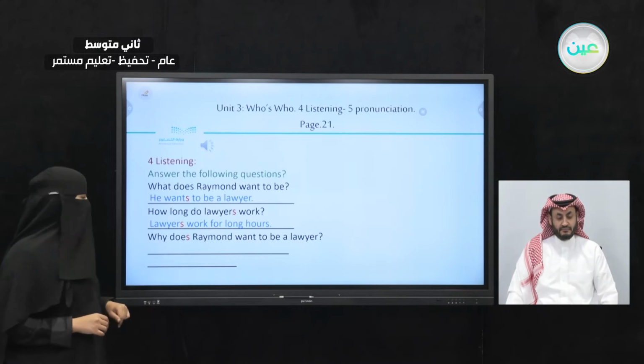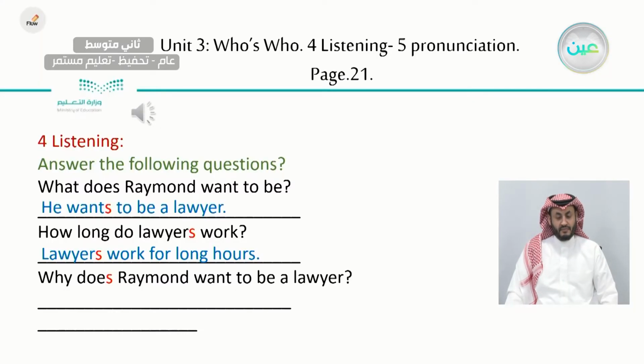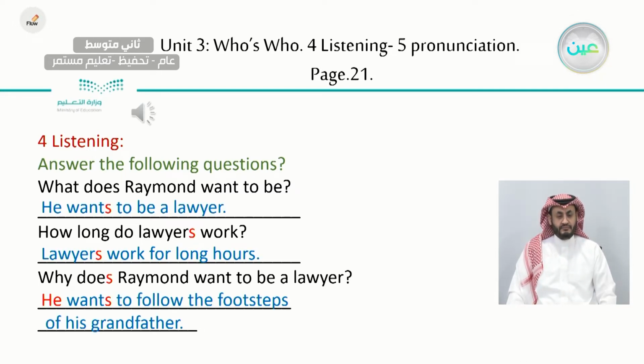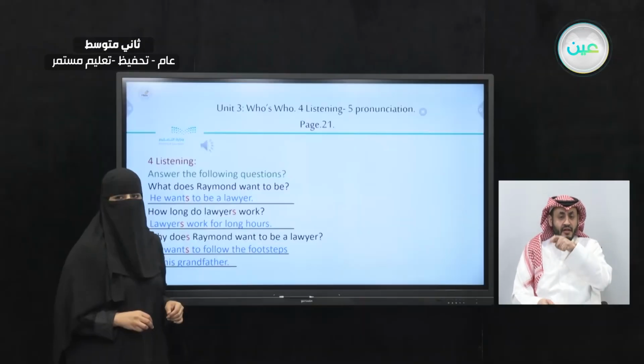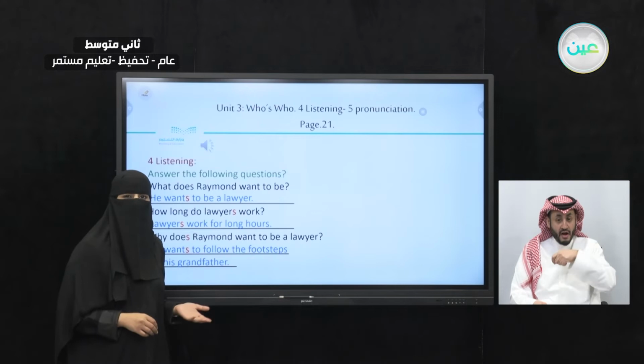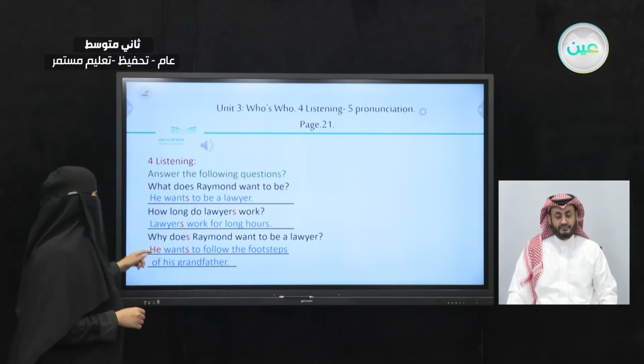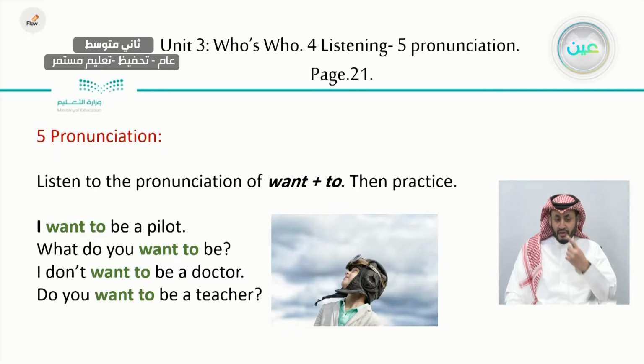Now, what about the last question? Why does Raymond want to be a lawyer? He wants to follow the footsteps of his grandfather. His grandfather was a lawyer, so he's trying to do the same. Now, let's take a look at the next part here, the pronunciation part in the book.